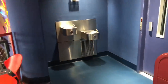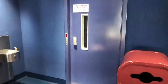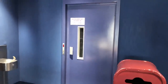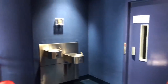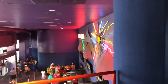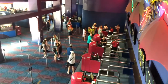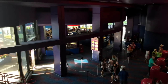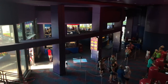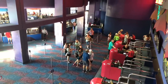Another set of water fountains. And an elevator. Now it looks like you would have to have a cast member take you up in this elevator. And there you have it. We'll be interested to see what this looks like after the remodel.